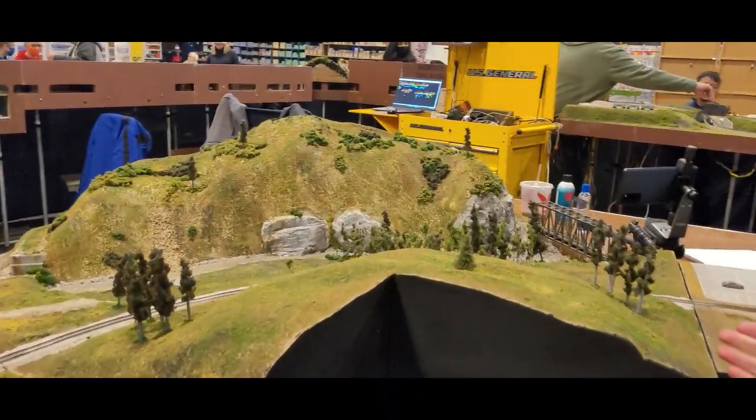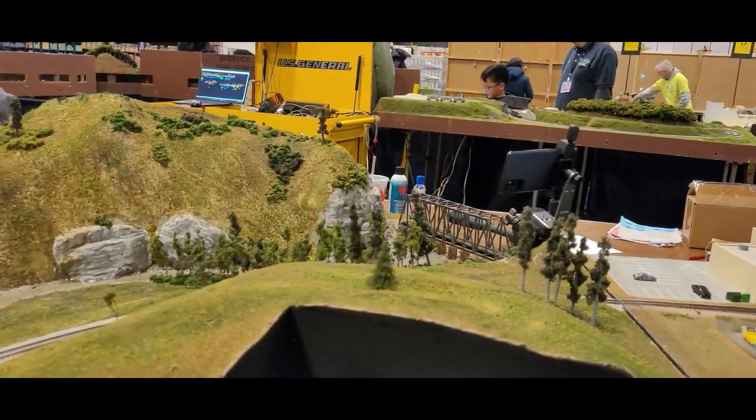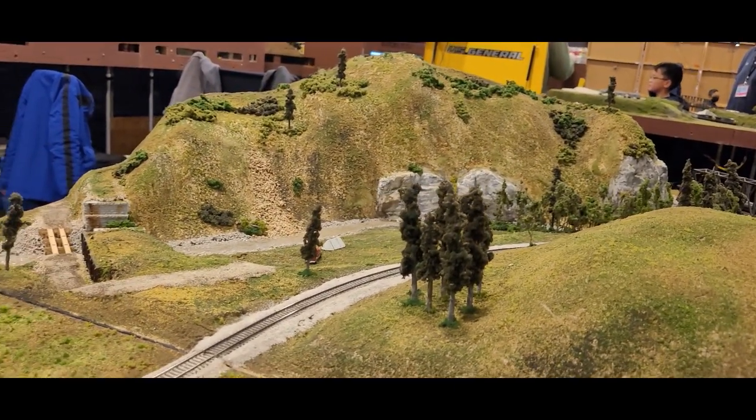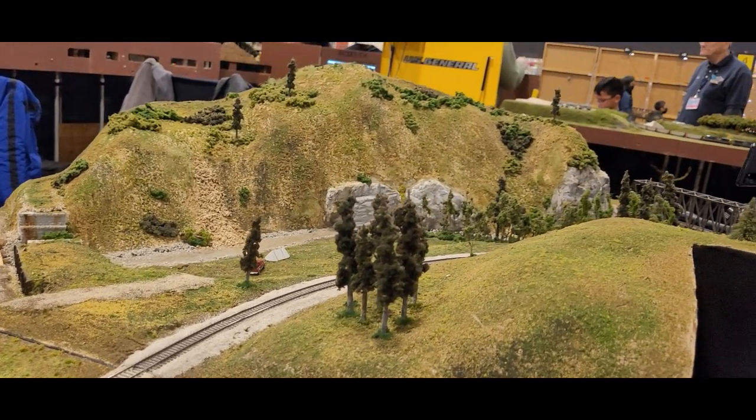This module is called Gold Valley. This is representing Alaska in the summertime. This module was actually part of a home train layout that it was taken out of and made into a Primo N module.